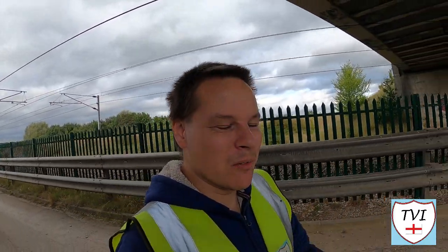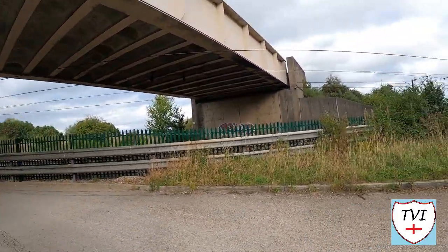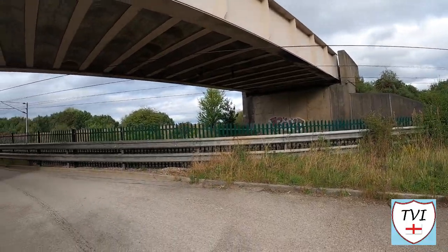Apparently this is a very popular spot for railway enthusiasts, which I'm not, but I always do like to include railway stuff if I can find it on the channel, because I know there are people out there who like it. So there you have it, Hambleton Junction. One for the railway enthusiasts out there.